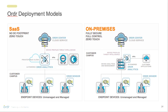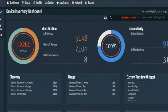So without further ado, let me flip over and now do a demonstration for you of the Ordr product. Here is the Ordr tool. I'm showing it to you through a browser, which is the interface that you use to manage the environment. The first thing I'm highlighting is a dashboard view of our system. And I'm showing you information that we've got in a demonstration environment set up that's running in our facilities.